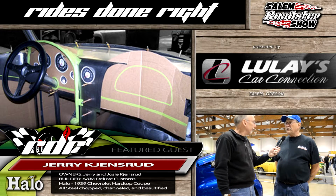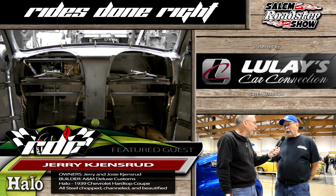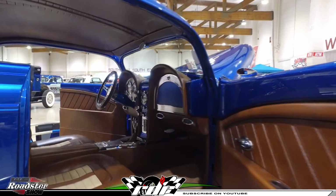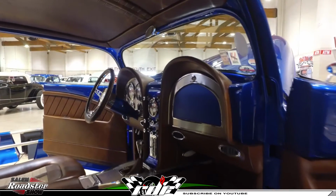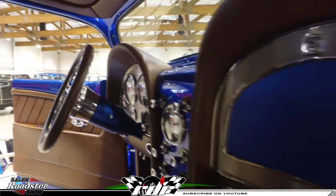So tell us about the interior. The interior was done by Stitches up in Washington, and I had a 63 Corvette, and I couldn't get in and out of it, so we decided to build the car around a 63 Corvette's theme. So all the pods are handmade, and if you look inside, the stitching is the same as the 63, and I can get in and out.